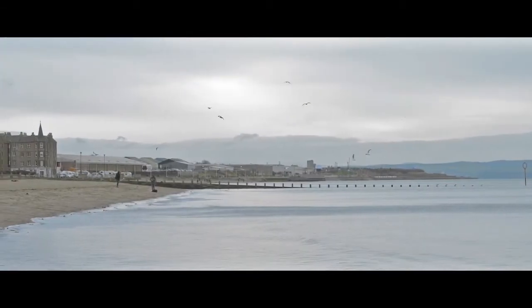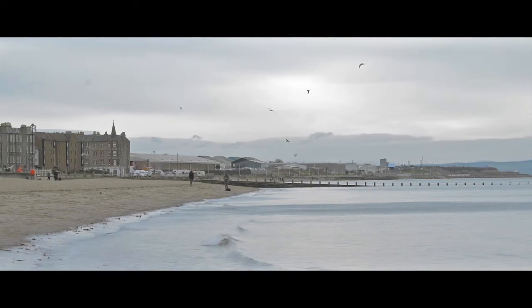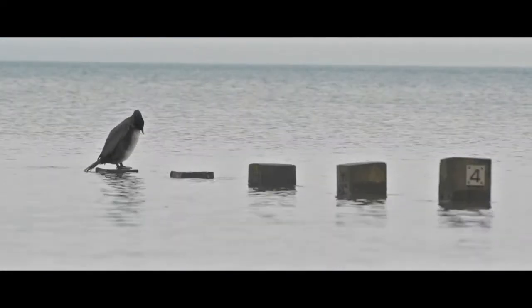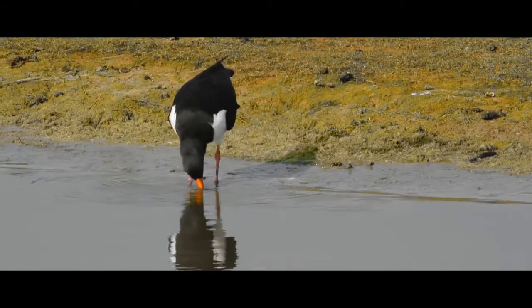I grew up in Edinburgh at Portobello, so I've got all these memories, but I realise now they were very superficial. I didn't know the Firth was so important for birds. I didn't know about the fossils at Wardie Bay. We're living in a site that's considered to be exceptional.